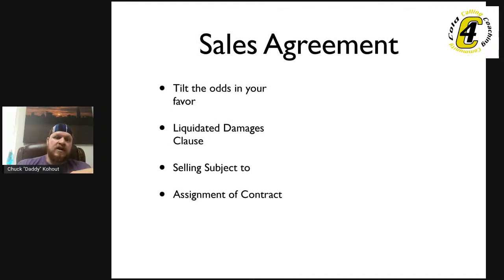Then you're going to put together a sales agreement. Right now, the way that we do this, we use the exact same purchase and sales agreement when we sell that we do when we buy. So we already know that we have a liquidated damages clause in our purchase and sales agreement, and that language is actually throughout the entire purchase and sales agreement.